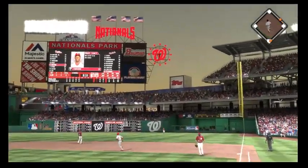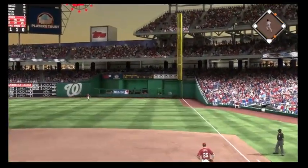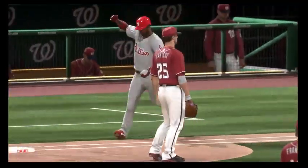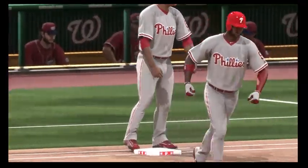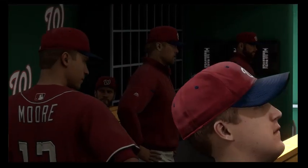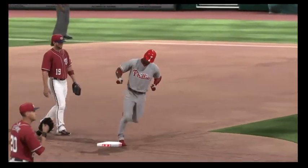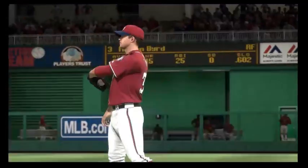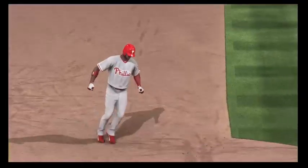A big swing there, as this is high and deep out to right. And this park's not going to hold this one. It's gone. A home run. A 2-run blast to straightaway right field. Home run number 16 for him on the year. And it's now 6-3.